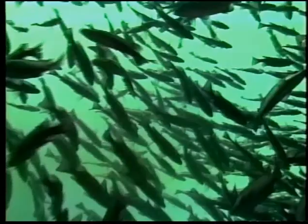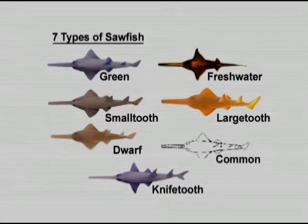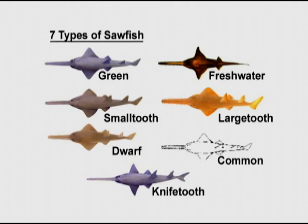When sawfish get larger, they can swim through schools of mullet and jack while using their sharp snouts to stun and even fillet the smaller prey fish. Smalltooth sawfishes commonly grow to 18 feet. The smalltooth is one of seven species of sawfish worldwide and is the only species that scientists know still exists in U.S. waters.